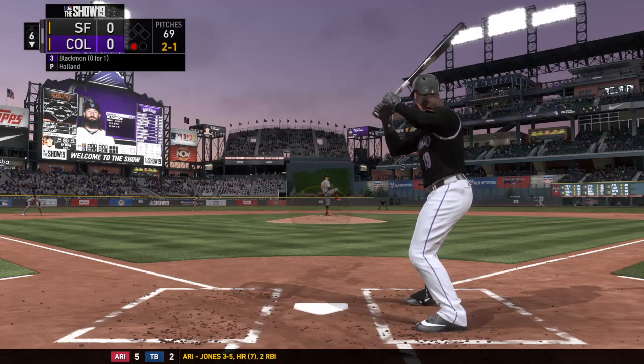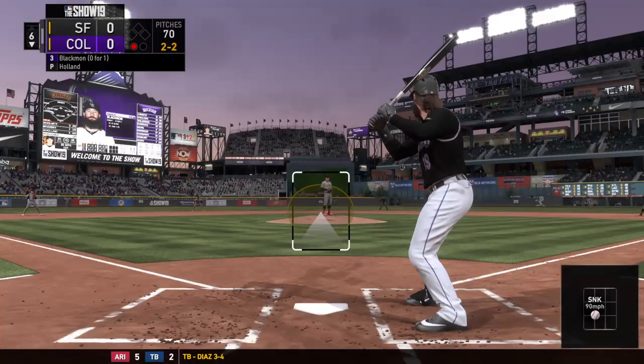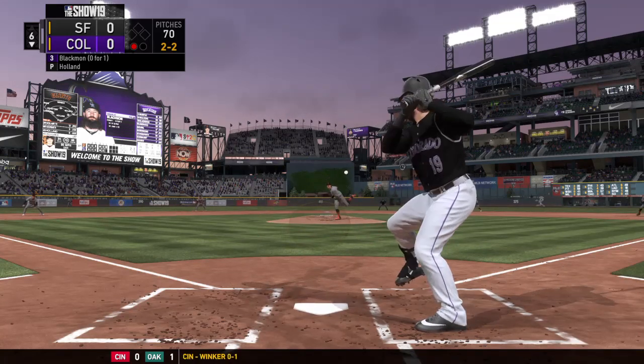Into the windup. Here's the 2-1 pitch. Oh, right down Main Street with that one. 2-2. Might have been taking all the way right there. That pitch couldn't have split the strike zone any better. And you can bet he wants that one back at the plate.